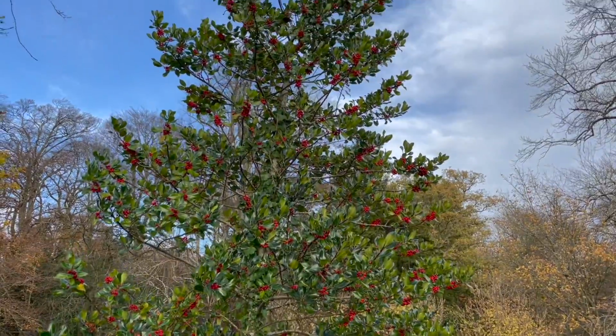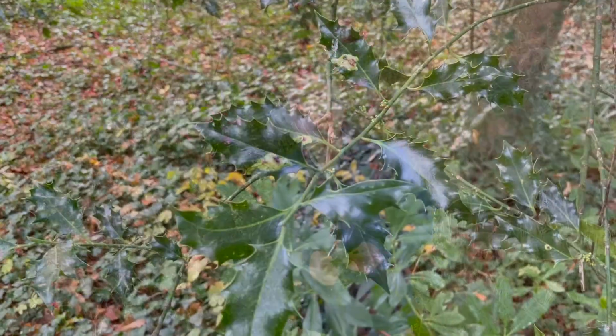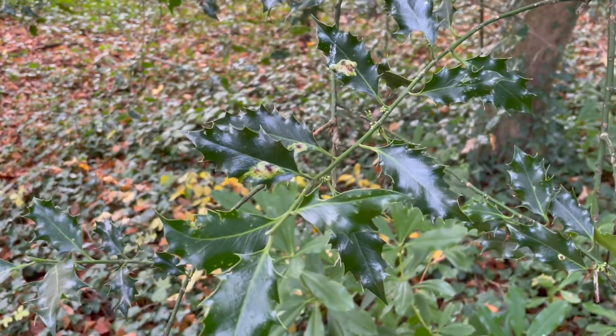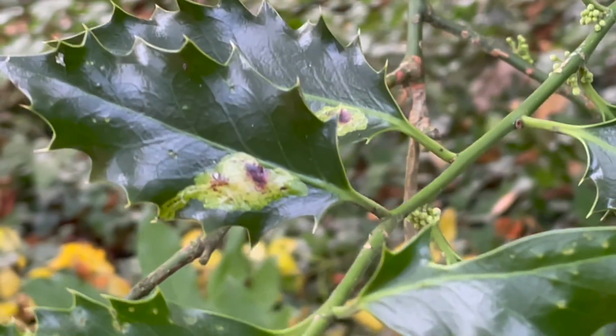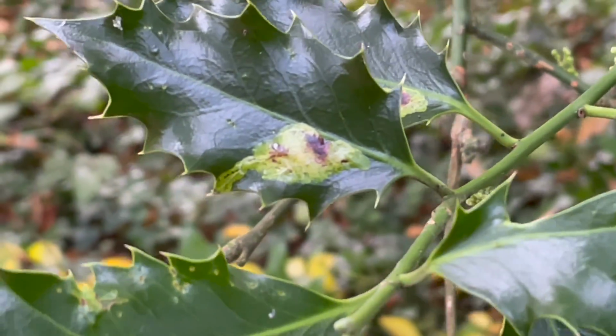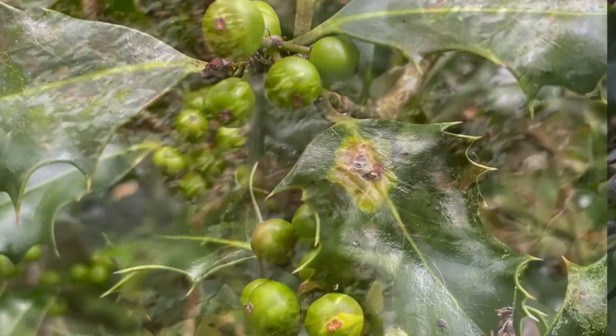In fact, at one time, holly leaves were fed as winter fodder to animals. Goats are particularly fond of them, and in the wild, deer and hares. This thick, impenetrable cuticle also protects holly from insect herbivores, with one exception. There is one insect that feeds on holly to the exclusion of everything else.